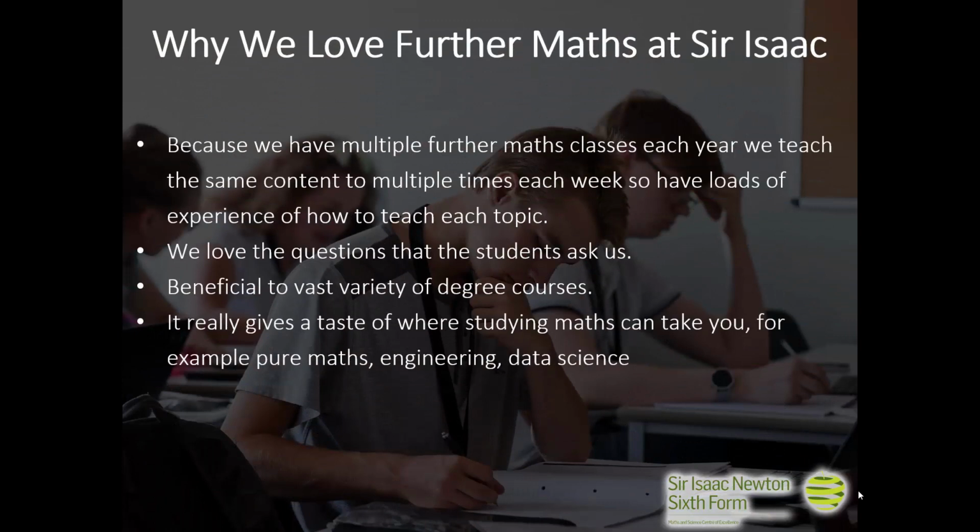So, why we love further maths at Sir Isaac Newton. As I said, we've got many students who decide to study further maths with us, which means that we have multiple further maths classes each year. So if you were to miss a lesson, you can catch up with another group. It also means that we get to teach the same content multiple times each week, so we've got loads of experience and loads of knowledge on how to teach each topic. The students always ask us great questions that really make us think about the course, and that is another reason why we love teaching it so much.